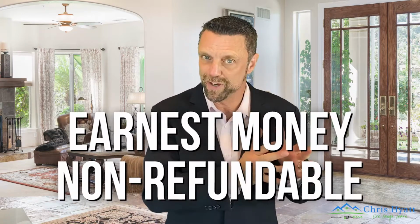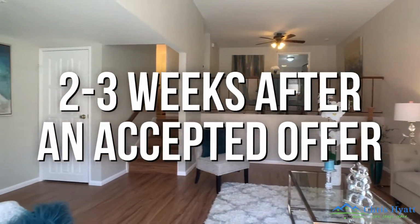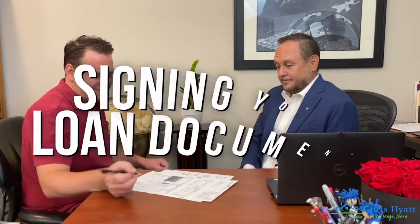This is a big moment. Once contingencies are removed, your initial earnest money now becomes non-refundable. But at this point, you should be super excited that in a week or two, you're going to be the owner of a brand new home. In general, we can expect all of our contingencies to be removed within 2 to 3 weeks after an accepted offer. After contingency removal, the next big ticket day is going to be signing your loan documents.